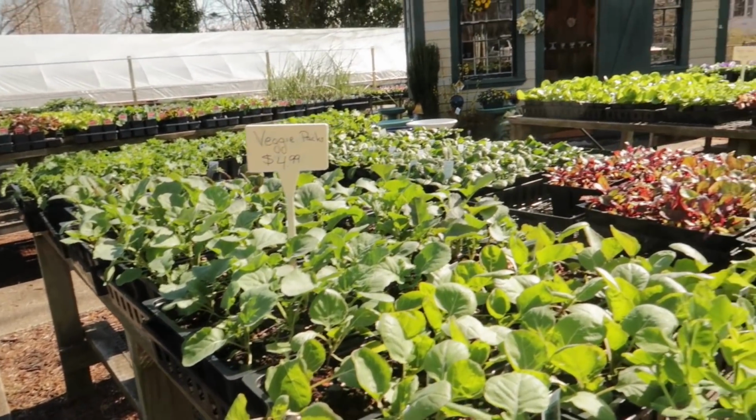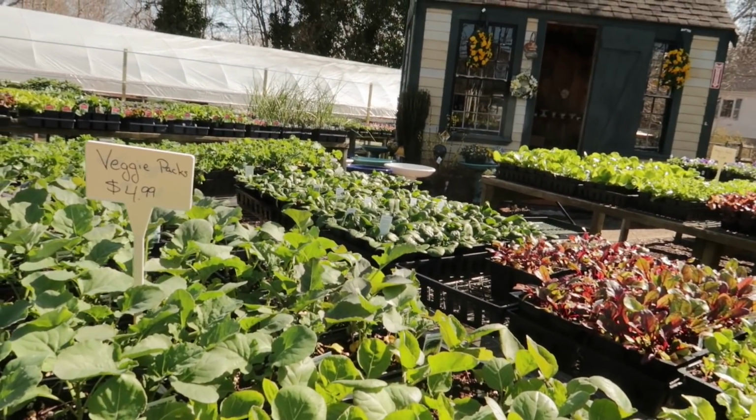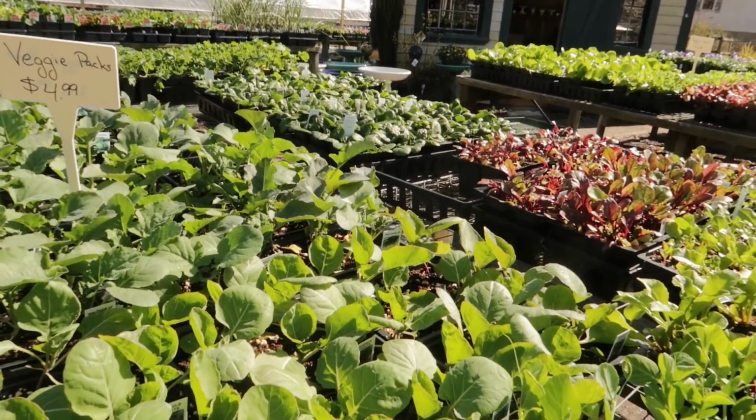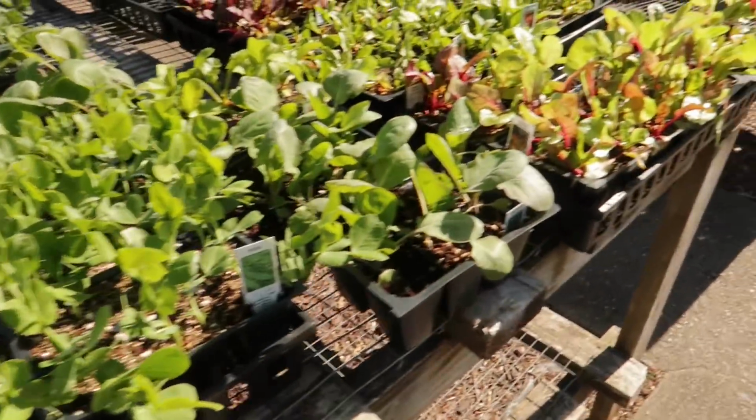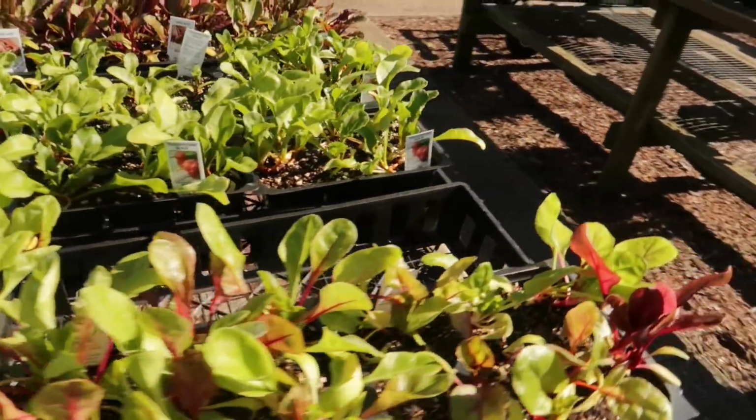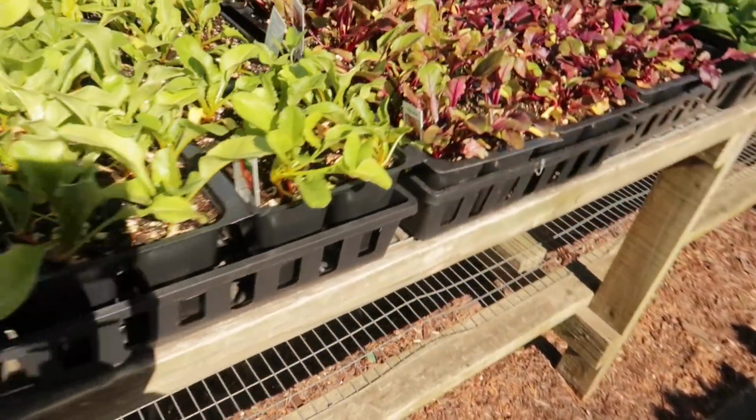Now I love Brussels sprouts. I haven't started any from seed, so I'll probably buy a 6-pack. However, today I'm probably, oh, and here's some beetroot, which I love to grow also for the greens as well as the bulb or the root.